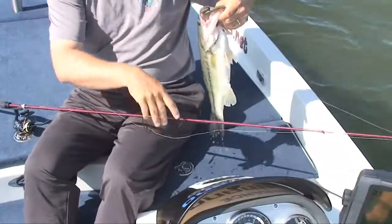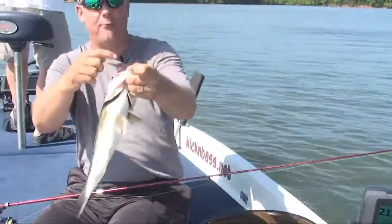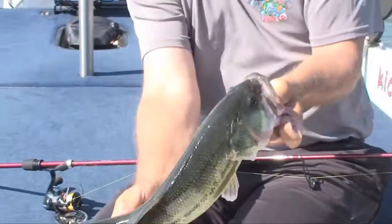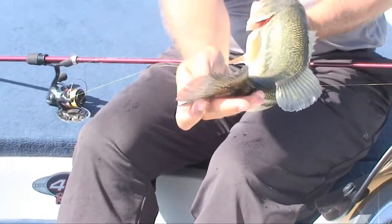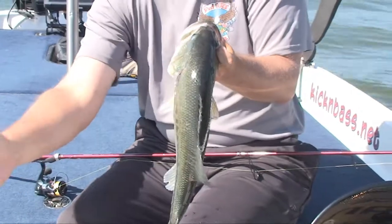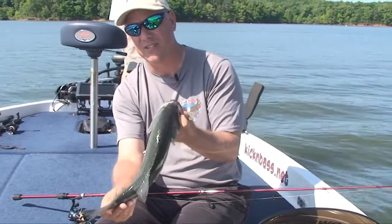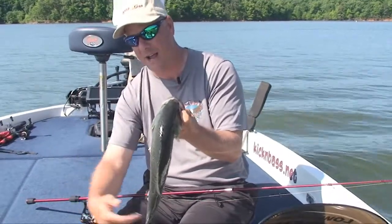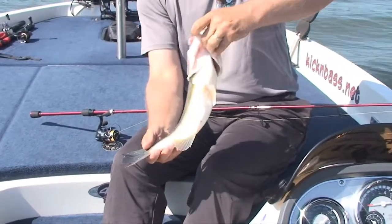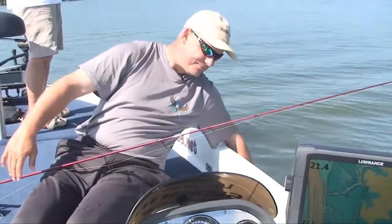Fun size. Absolutely. Another thing you notice different times of the year is how red their mouths are. And you can see how his tail's beat up. So he spawned. This is probably the male fish. He used that fin to fan the bed, get the bed ready for the female to lay the eggs, and then he actually guards the nest and guards the fry after the fry hatch. You can see right there where he's got his fin all dinged up and a real red mouth. And we're going to put him back, make sure he grows to be about twice that size.